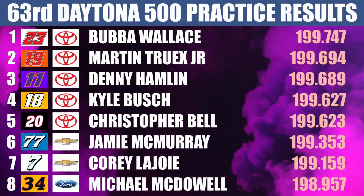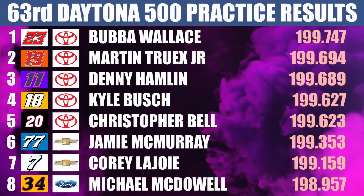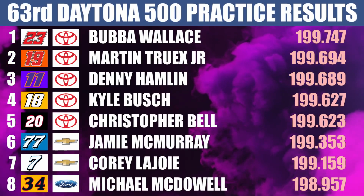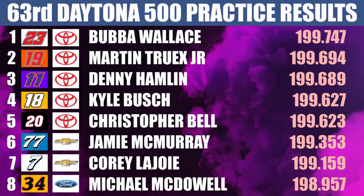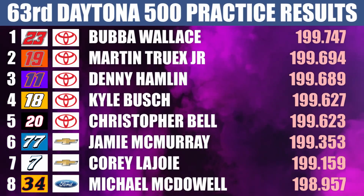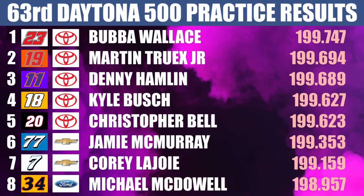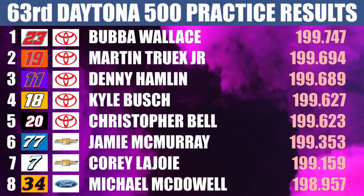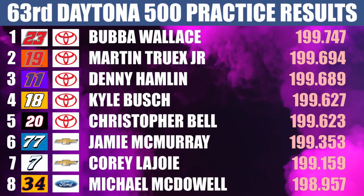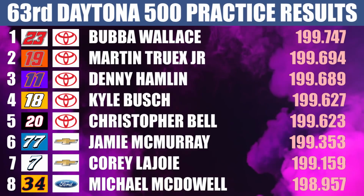So let's look at the results, at least the top half of the field, just to get some idea of where the times are right now. It's all Toyotas up at the front. The first five are all Toyotas. Bubba Wallace at 199 miles an hour. Of course, all these guys are going to be in the 199 range because it's a pack race. They're all going to run fairly similar. Martin Truex Jr. in second, Denny Hamlin in third, Kyle Busch in fourth, Christopher Bell fifth.